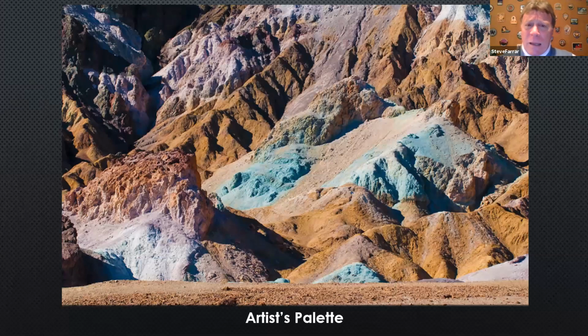The Artist's Palette, you can drive through this section, this canyon, and there's all kinds of different colorations of minerals that are exposed. So you've got purples and pale pinks and aquamarine and copper and all kinds of stuff.